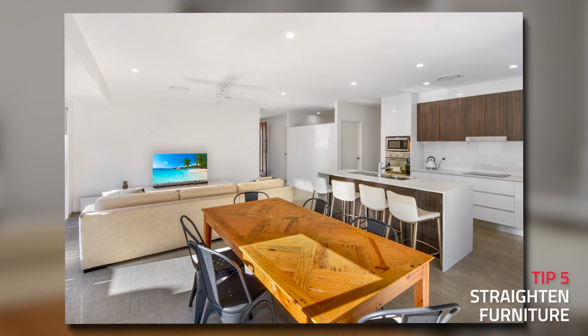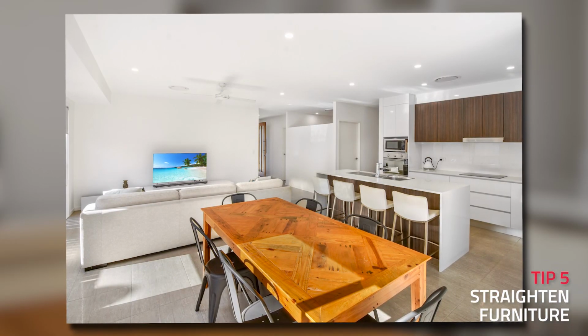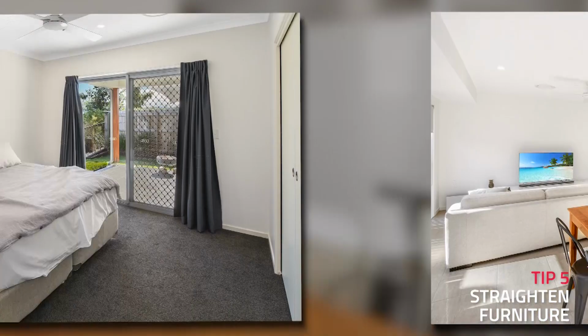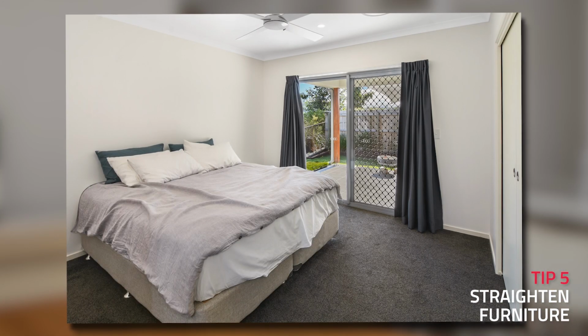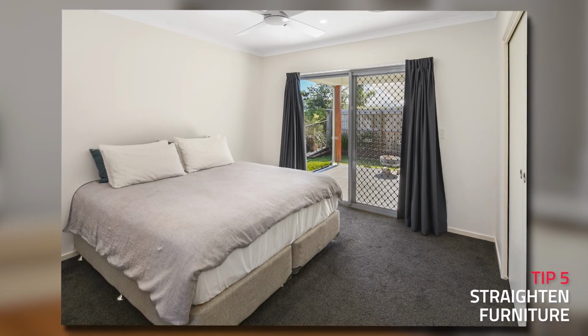Okay, tip number 5 is to ensure all your furniture inside and out of the home is straight. As you can see from these before and afters, it makes a huge difference having chairs pushed in nice and evenly. Same goes for bed covers, pillows, and kitchen stools. Make sure everything is nice and straight for the cleanest look possible.